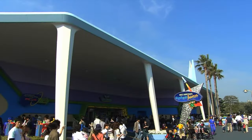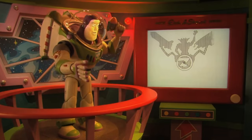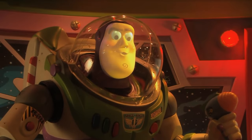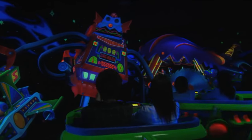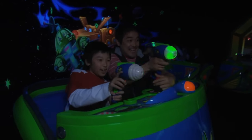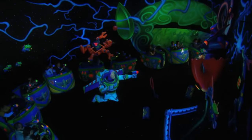Opposite Stitch Encounter is Buzz Lightyear's Astro Blasters, the shooting dark ride that lets you compete with your family and friends to get the highest score as you help Buzz Lightyear take on the evil Emperor Zurg. This attraction is great to re-ride to try and beat your friends or your own previous scores.